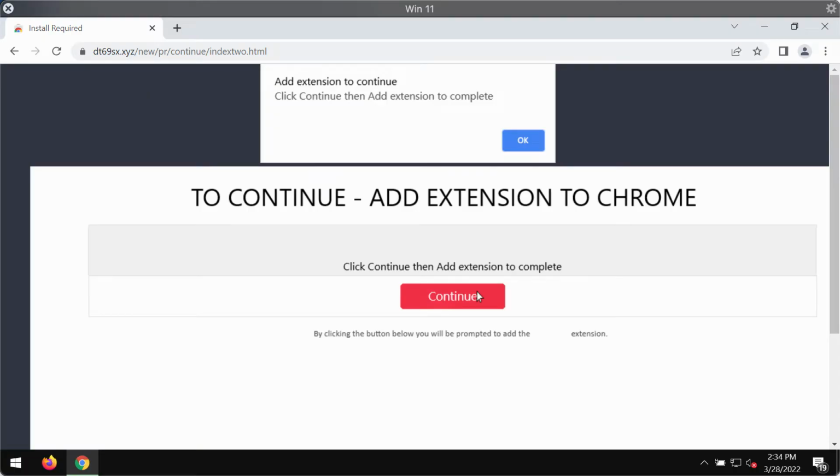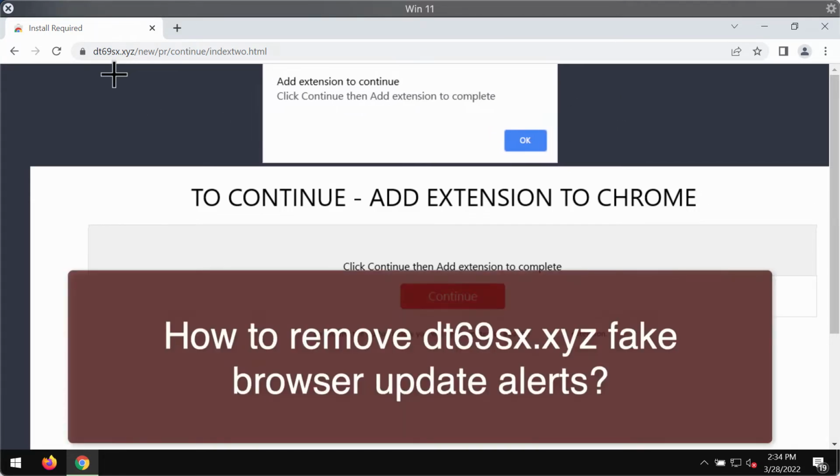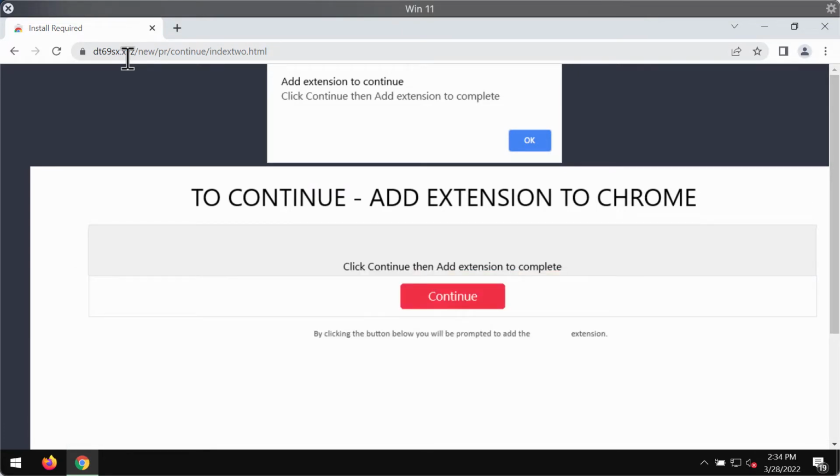My video is about removing fake browser update alerts that come from the site Dt69sx.xyz. If you see these pop-ups on your computer screen, then obviously it is dangerous to interact with these pop-ups. Their mission is to force customers into downloading certain unwanted extensions.